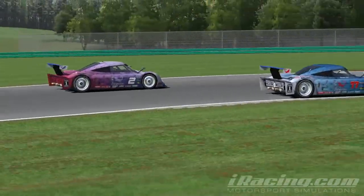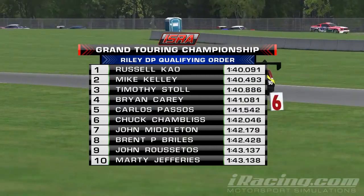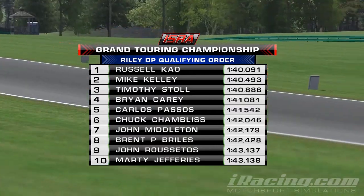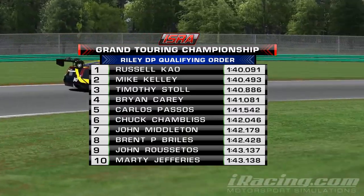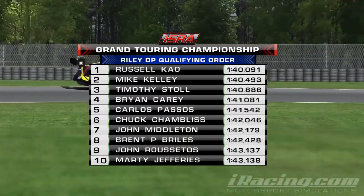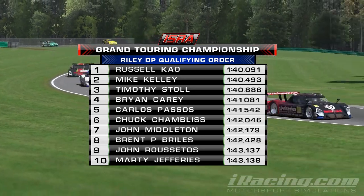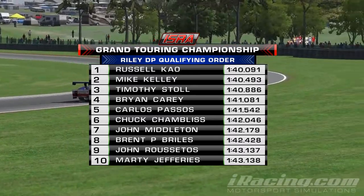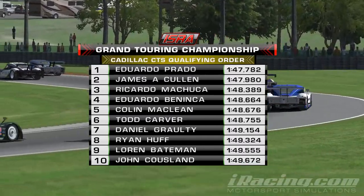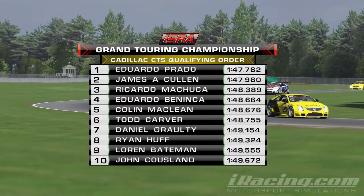Yes, indeed. And we'll check out the qualifying here. We've got Russell Cow on pole with a 140.091, almost flat. Mike Kelly just about half a second behind him. And then Timothy Stoll just a little bit behind him. Then Brian Carey joining him on the second row. Third row is Carlos Passos, Chuck Chambliss, then John Middleton, Brent Biles, and then John Rasutos and Marty Jeffries rounding out the top 10.